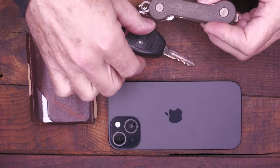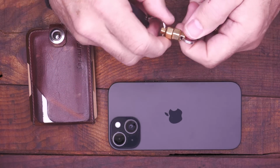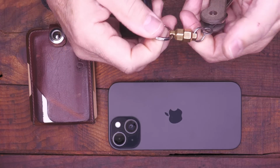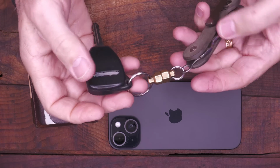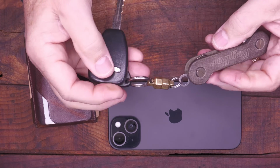And of course I have my Jeep key right here. And I make this to where it can come off. And these magnets are excellent. I've been using them for years as well. And these actually I got from Key Bar. But this just allows me, if I'm starting my car and I need to run back in my shop or the house, I can just separate it. So it makes it really easy.